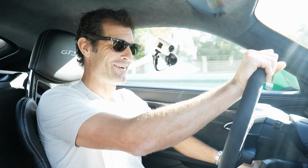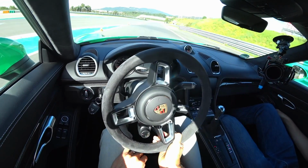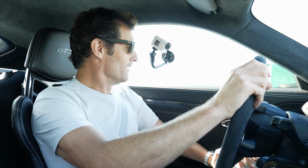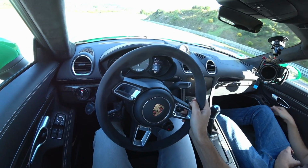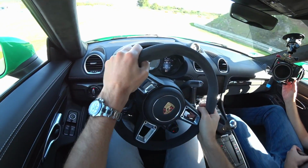Hi, it's Mark Webber here. We're in the 718 Cayman Porsche at Estoril in Portugal. And the guys want me to do a few laps with the car on the limit, so we'll have a quick look at it. They want me to explain gear ratios and balance of the car, and also a couple of cute things about the track. So here we are.